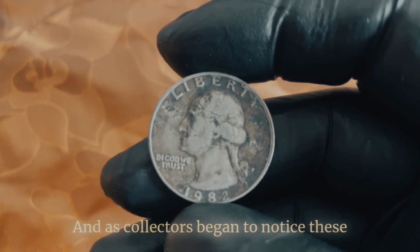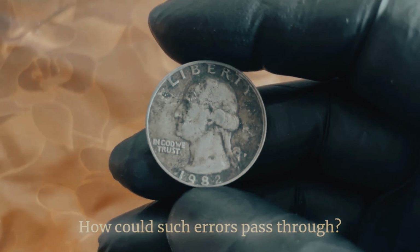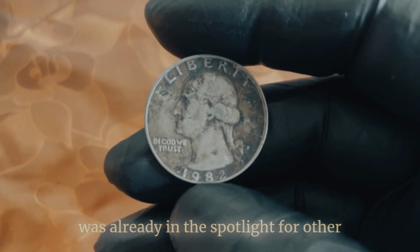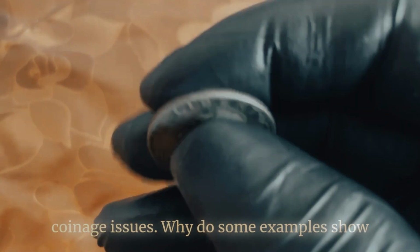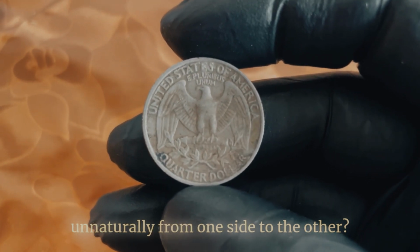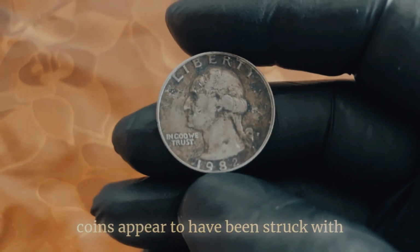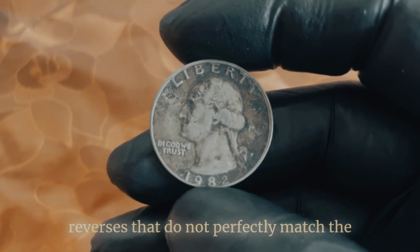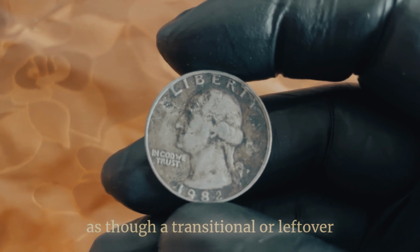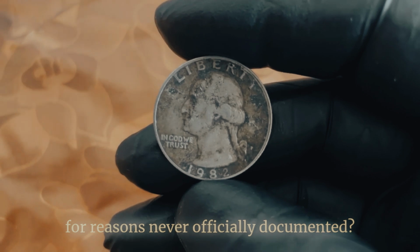And as collectors began to notice these irregularities, questions multiplied. How could such errors pass through quality control in a year when the Mint was already in the spotlight for other coinage issues? Why do some examples show misaligned strikes with rims that taper unnaturally from one side to the other? And why do a small number of surviving coins appear to have been struck with reverses that do not perfectly match the master hub specifications for that year, as though a transitional or leftover reverse design was pressed into service for reasons never officially documented?